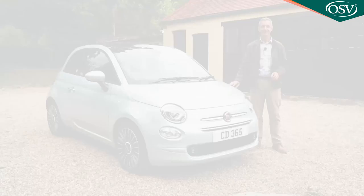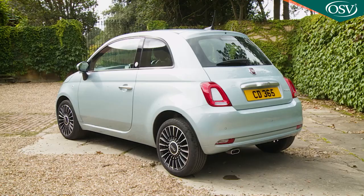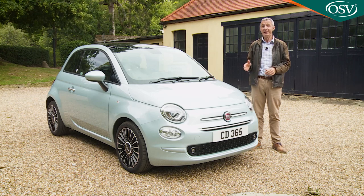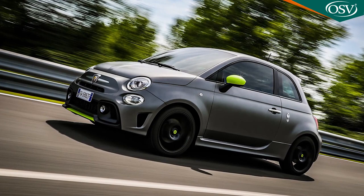Almost anyone knows what this car is, and as far as we can tell, almost every owner of one is female. Offhand, in fact, we can't think of a more gender-specific model in the entire history of the motor car. Now, if you do happen to be male and want one, and you're uncomfortable with that, then you could always dress it up as if it was a sporty Abarth variant.